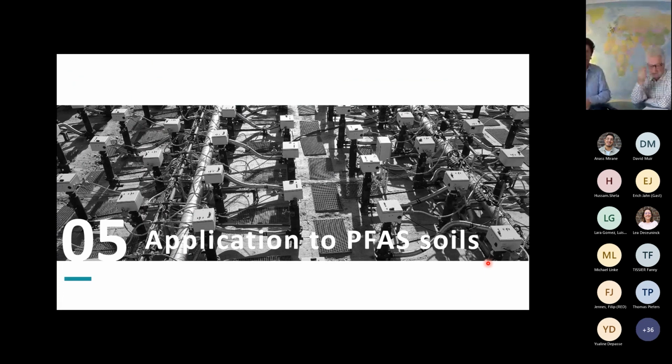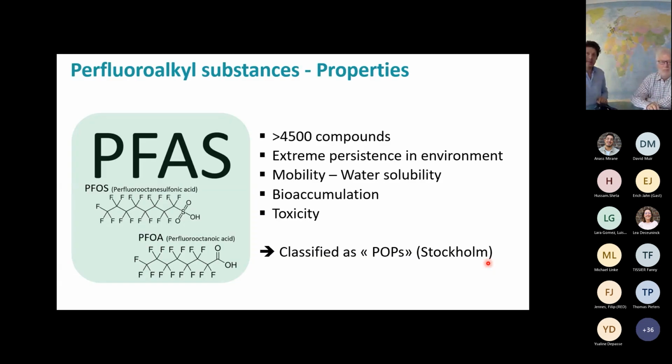So, last section, and we're almost done. Now, how do we apply that to PFAS? We've seen the principle of soil washing, we've seen the principle of thermal desorption, and we've seen it can be combined and applied. So the obvious question is, with these substances and properties everybody's talking about, can it be done with this combination? I think so.